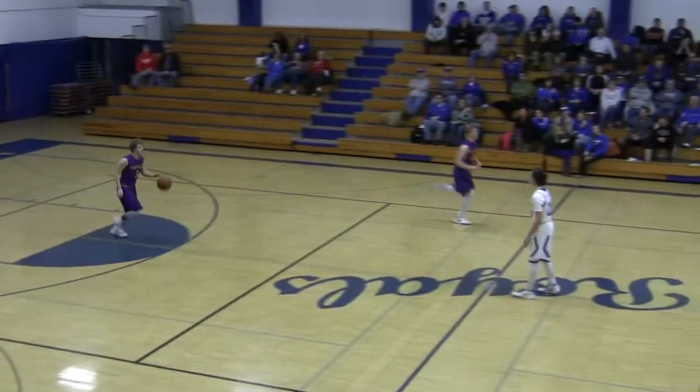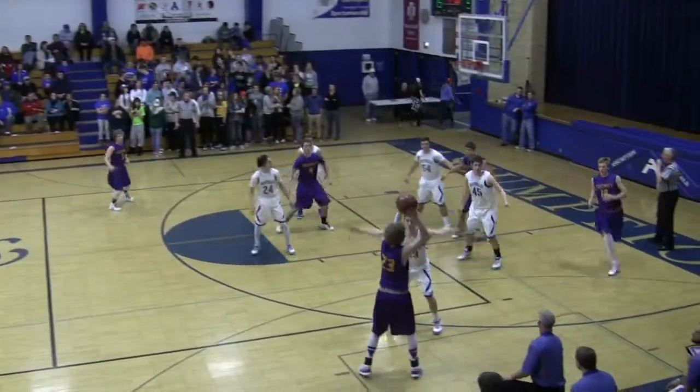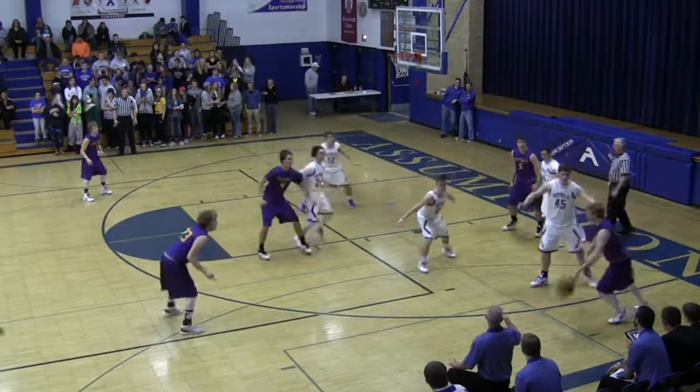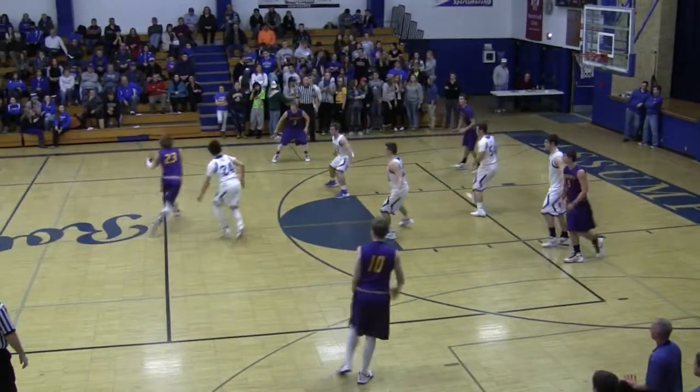Coach Weisenbeck not happy about what they must have talked about during the timeout, letting the guys know they didn't quite run what he was hoping for. 1:45 remaining. Newton almost with that steal.